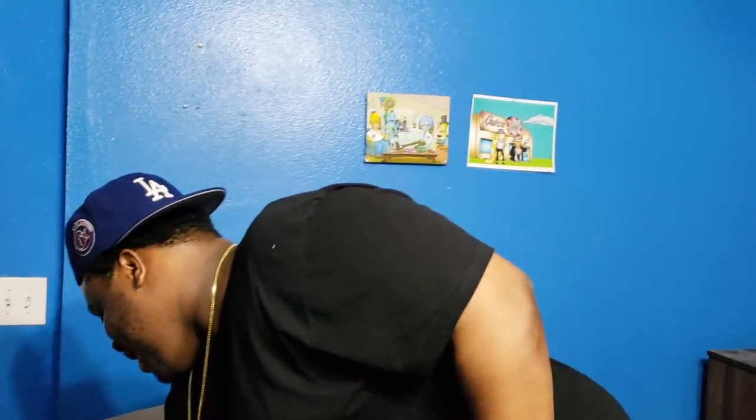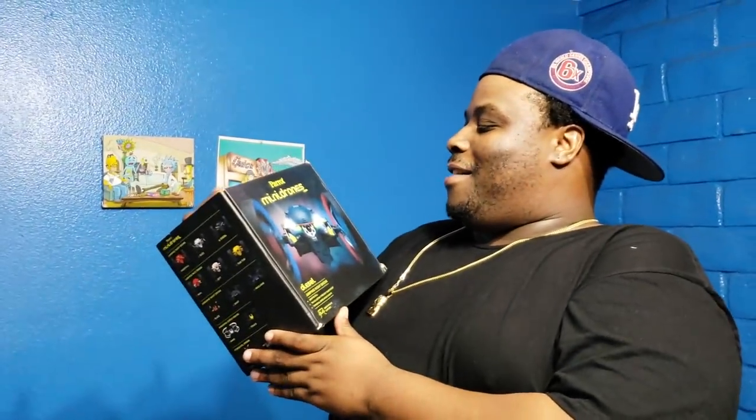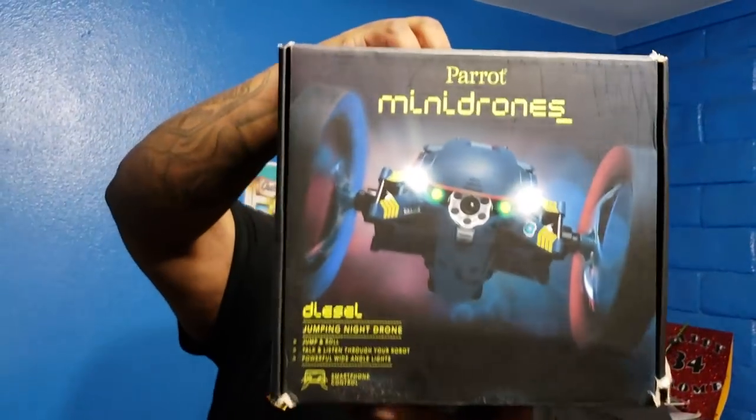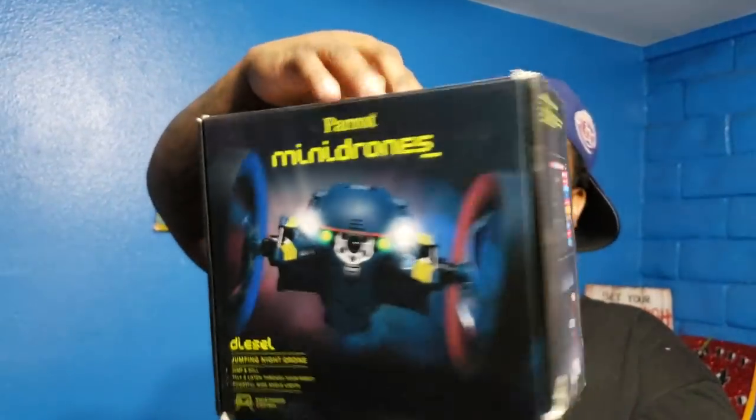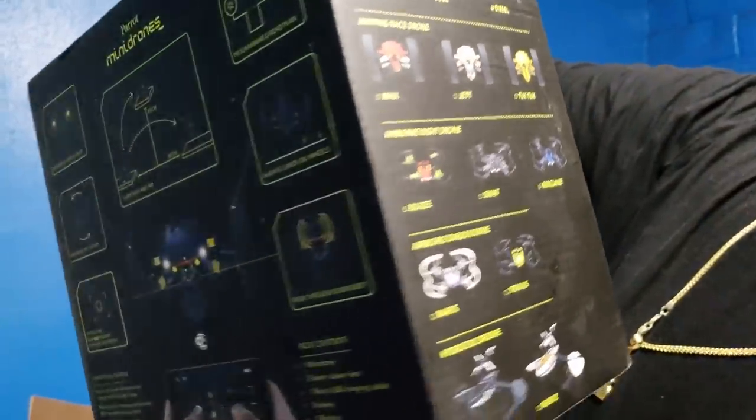This is a Parrot mini drone, a diesel mini drone, I guess. This is dope. I guess you program it to your phone or something. This is what it looks like. I'm gonna have some fun with this. Maybe I can go spy on some people, take it in the girls' locker room and do some creep stuff. No, that's kind of weird.